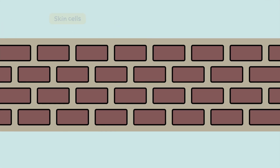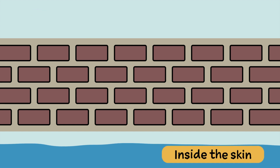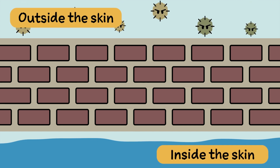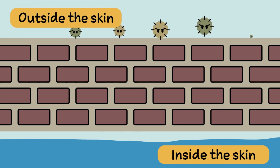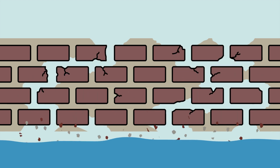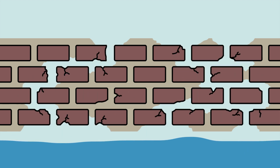The skin is like a wall made from bricks and cement. This wall acts as a barrier. It keeps water in and stops bacteria and allergens, which are things that can cause an allergic reaction, from getting into the body. Eczema means that the skin barrier does not work as well. The cement holding the bricks together is damaged and the bricks are crumblier, leading to a less effective wall, meaning it's a less effective skin barrier.